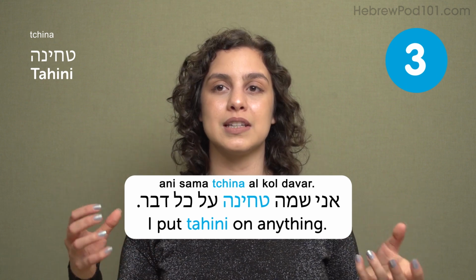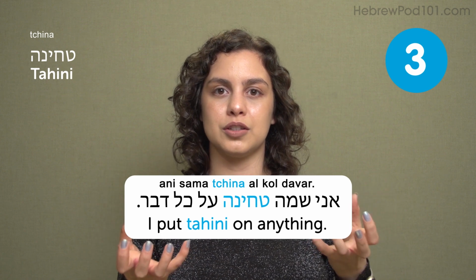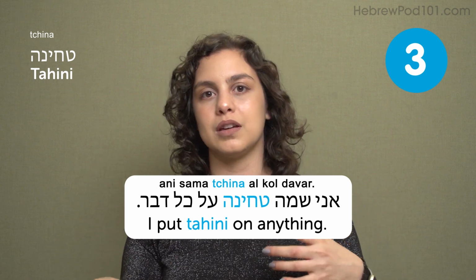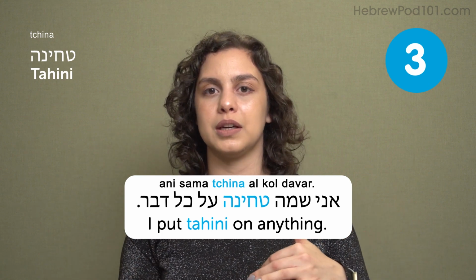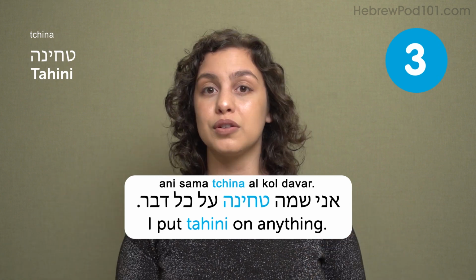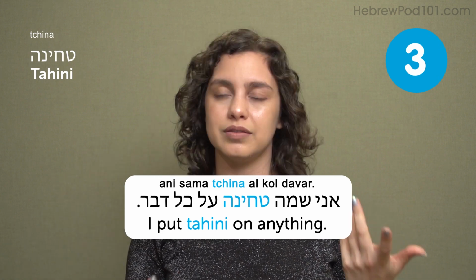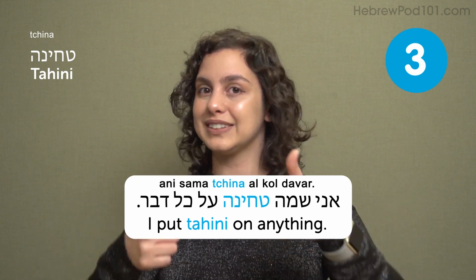If you don't know what it is, it's a sesame paste. When it's in its raw form, it's just really sesame. And you can make it sweet, mix it up with honey, or usually people make it non-sweet and eat it with hummus, and they put lemon and garlic inside. If you're a vegetarian or vegan, then eat a lot of tahini. It's really, really good for you.